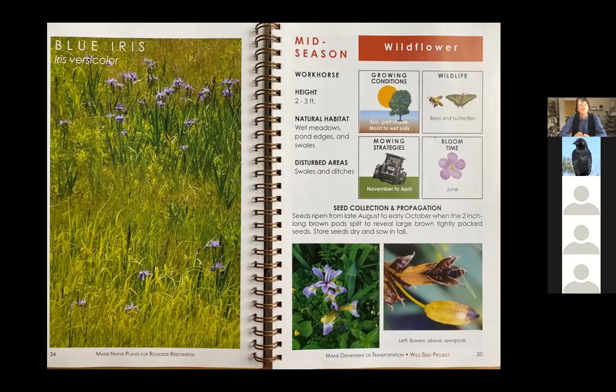And usually these areas get mowed in July or August. So even though this is a perennial species, if the seeds get cut off one year, that wouldn't matter, but over time, this is leading to the dying out of these native perennial populations. So again, height of the plant, where it grows in the wild, what disturbed areas it would do well in, the growing conditions, when to mow it, and then the seed collection information.